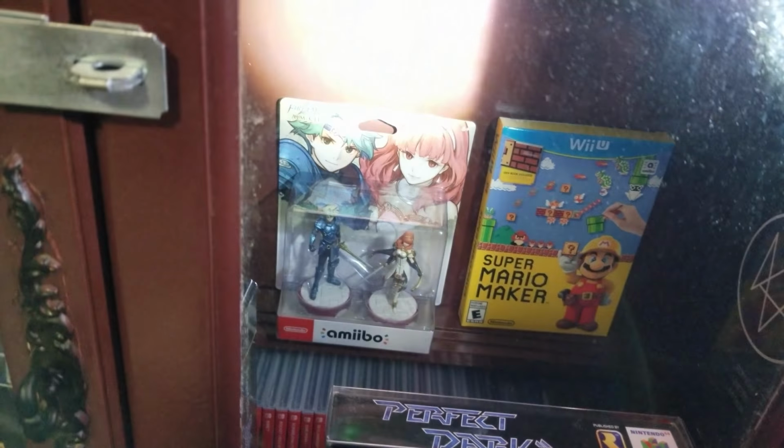Now, over here we have the CRT television, because all of these old systems don't work very well on modern systems. So here we have the PS1, and that game I was telling you about. This is actually one of the rarest games in my collection. It is Diablo 1 physical copy, published by Electronic Arts. How about that?